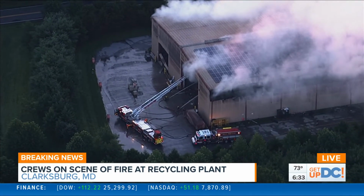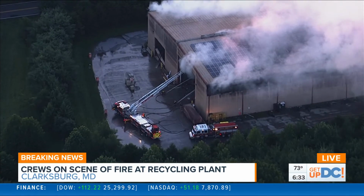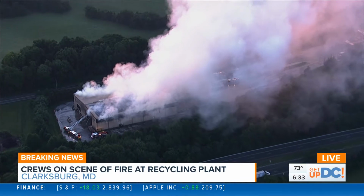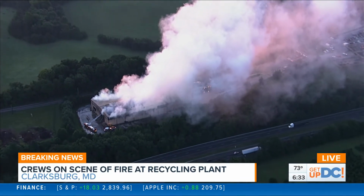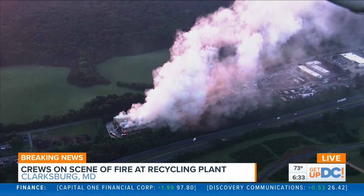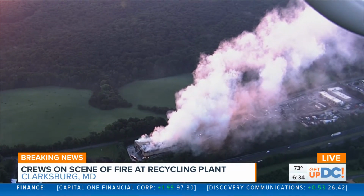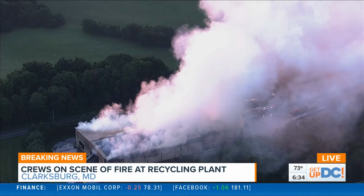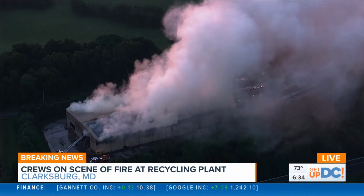This is a massive, massive warehouse that belongs to C&D Recovery. On Yelp, they say that this company specializes in recycling and disposal of construction and demo debris. So things like metals and lumber and bricks, concrete, asphalt, it all comes here to be recycled and disposed of.